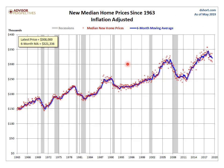But not so fast with the doubling, because here's the median home price since 1963, inflation adjusted. We were here in 1990, and we also revisited that same median home price about 2012. But since then, we have a very steep appreciation curve.